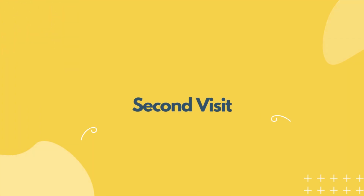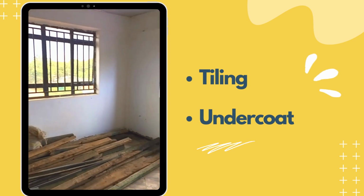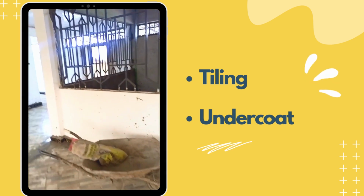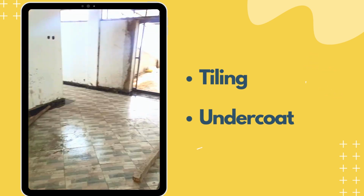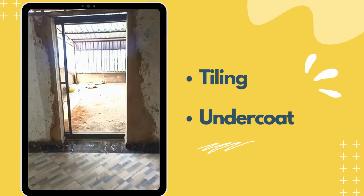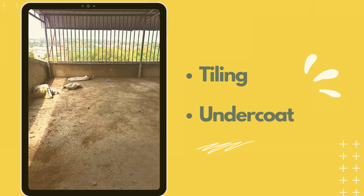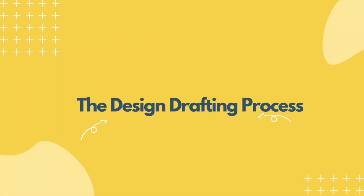On our second visit, most of the tiling work was already completed. Similarly, the undercoat paintwork was nearly done. However, as you can see, there were still a lot of touch-ups left to go. We immediately embarked on the design, with the client's approval.